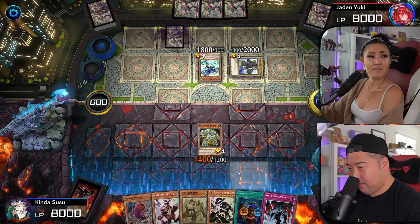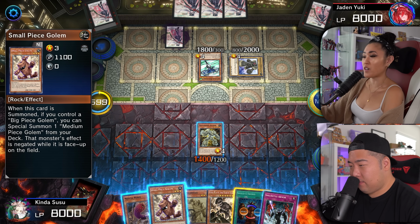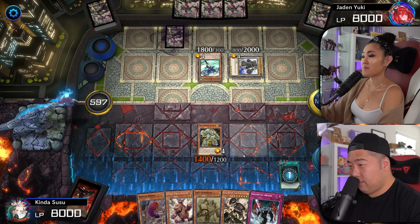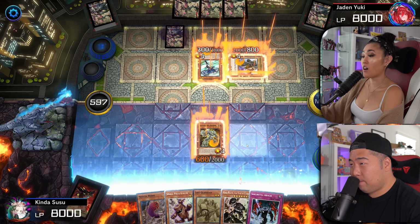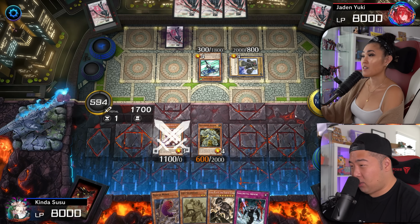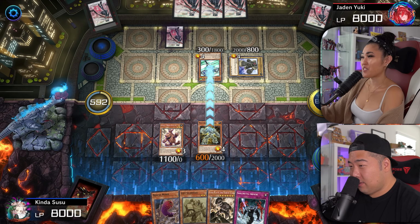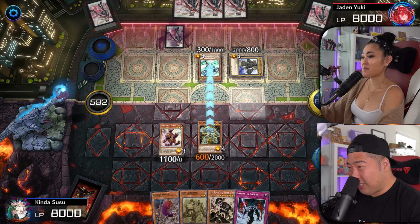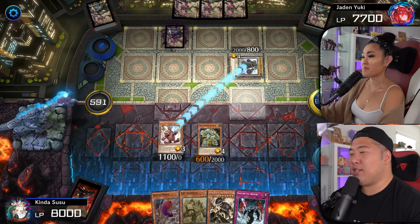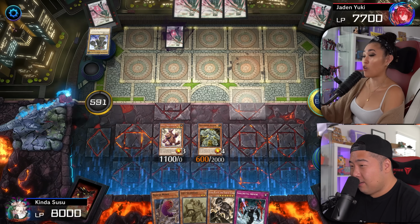Draw. You either out it yourself or draw into Fossil Fusion. Shield and sword. Yes. Okay, normal summon small piece golem. Okay. Battle. So you just want out my board. Your board is about to be donezos. Sure. Okay. Should have crashed the Weathering Soldier, dog. Should have done it. I mean, again, but you get Fossil Fusion.